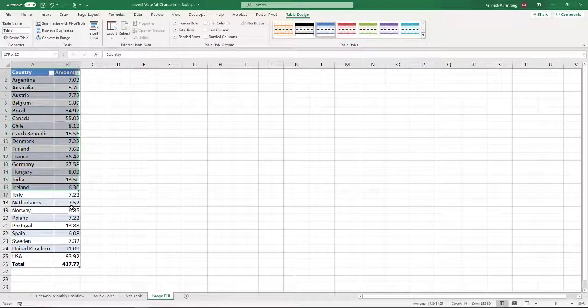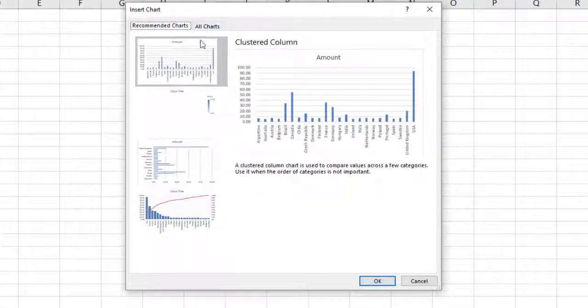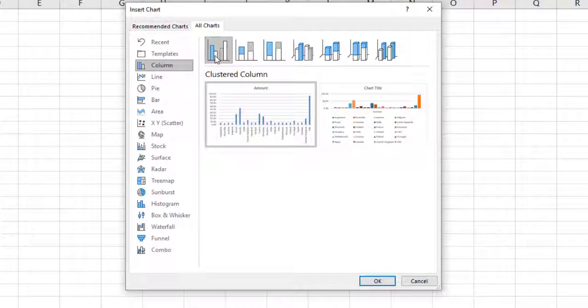It automatically does that for me. So I want to create a chart out of this, and there's all kinds of charts I could create. It's recommending the column chart. I might go with that, but let me look around here.